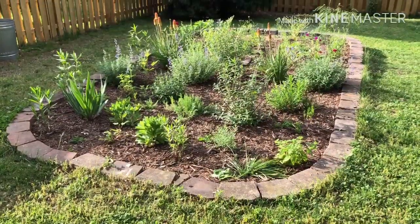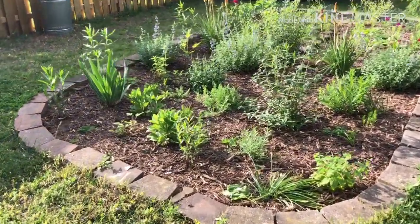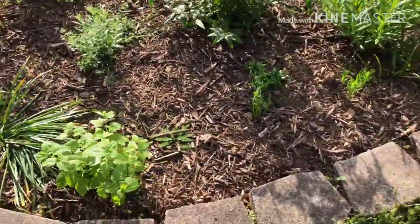That garden is looking fabulous, and I'm really excited to show you this garden back here, which has been a work in progress for 2 years now. So let me turn you around. Doesn't this look amazing? All new mulch. Everything is weeded and thinned.